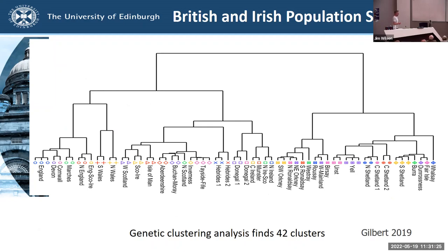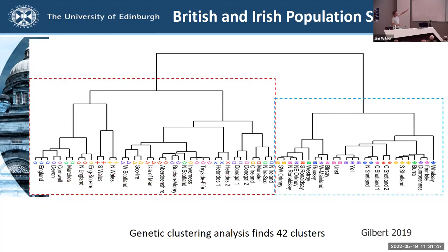So we've done that in a large analysis a couple of years ago, using thousands of people from all over Scotland, England, Ireland, and Wales. And when you feed this into the computer to look at genetic similarities and genetic differences, you pull out 42 clusters branching together in a tree. And you can see immediately that the main feature is that there are two huge clusters that are separate from one another. The blue cluster on the right side and the red cluster on the left. And these clusters are actually Orkney and Shetland on the one side versus everybody else on the other side.